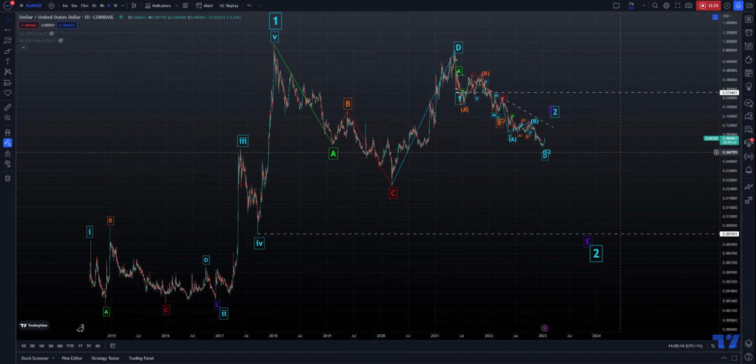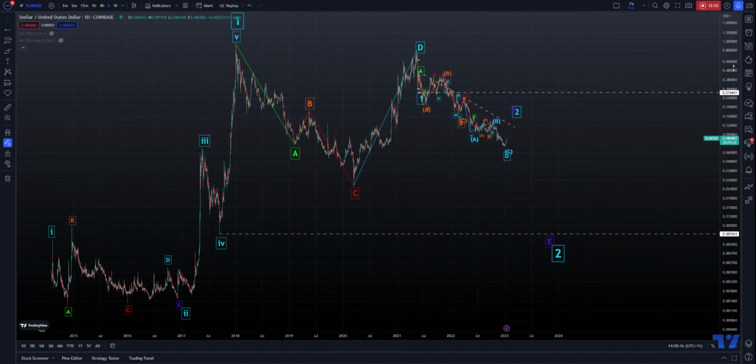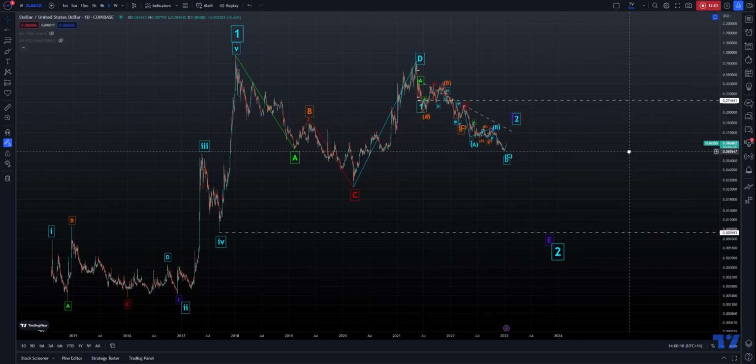So yeah, both Bitcoin and XLM are in wave E, and wave E's can be pretty nasty and brutal, but then you get the turnaround that you have been waiting for.